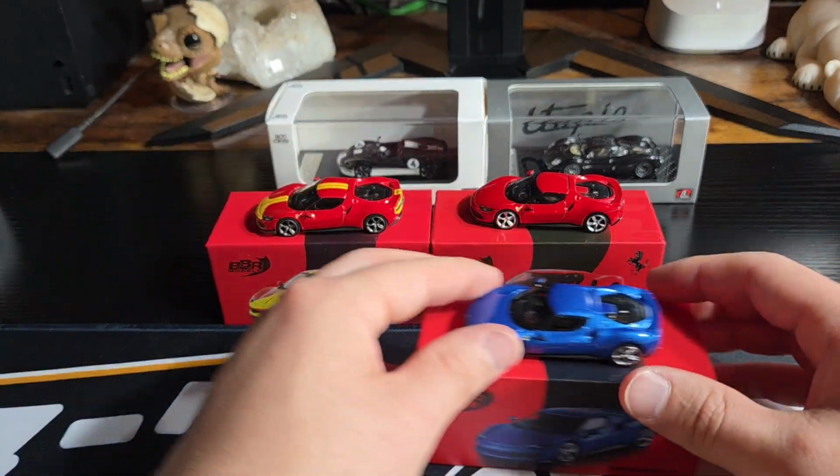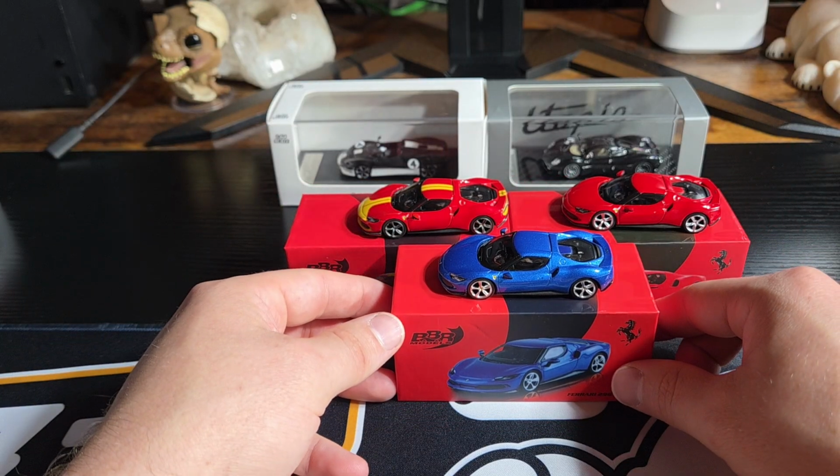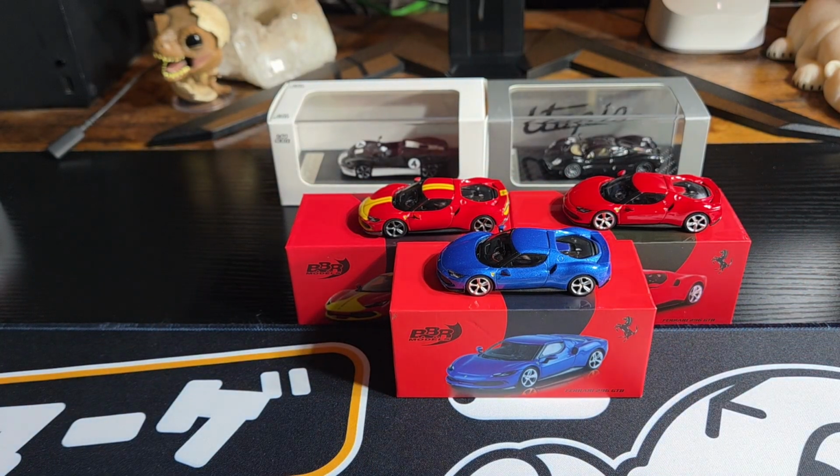But yeah, this is every color so far. We will do a review of the other red version when it does get here, for sure. We've got a ton of stuff coming. I placed another order with RC Mart with this new wave. So yeah, lots of stuff coming. In the meantime, we've got a couple new things to crack open, and then we should have a huge shipment coming in.